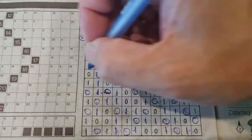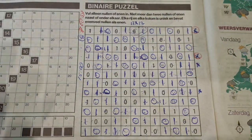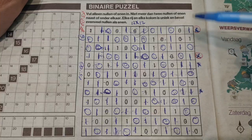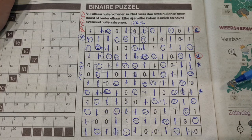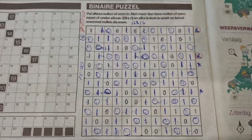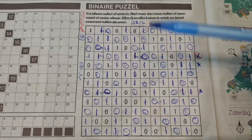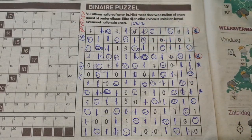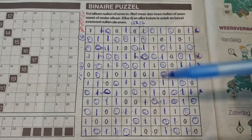Correct, in 15 minutes. Well, we solved it again, but with comparing twice here. And I like this one. Yes, more of these kinds of puzzles. Publisher, 12 by 12, or maybe 14 by 14, or 16 by 16. Anyway, I like this one.